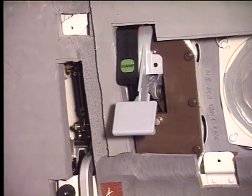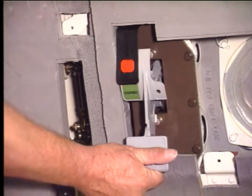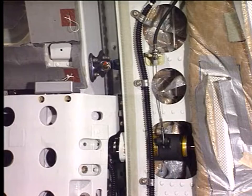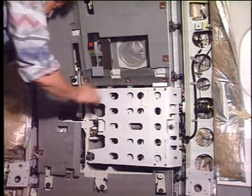The primary components of the escape slide release mechanism are the arm-disarm unit, the release assembly. Here is shown the operation of the components.